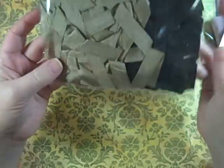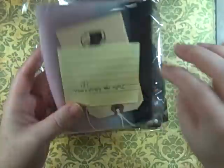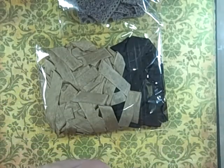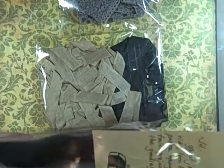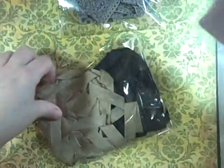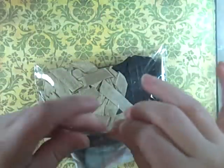Here, I'll show you this part. She also sent me some seam binding in those two colors, so I can work with that. She sent me tulle in pink. I have a personal note in here from her, and I like to keep that. So pink, white, and black. And then she also sent me this really pretty lace, which I'm going to have a hard time getting into.